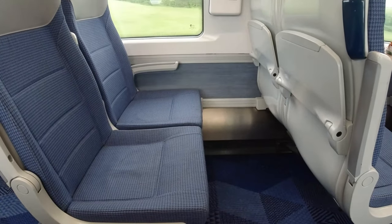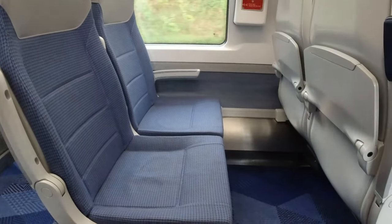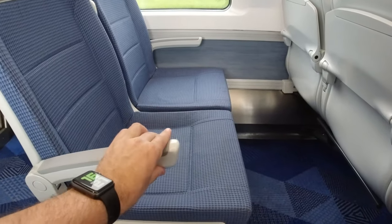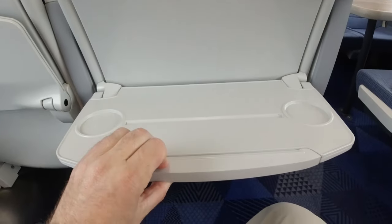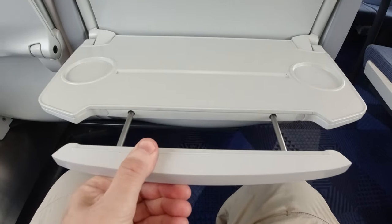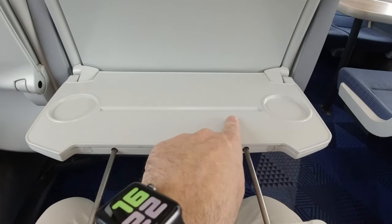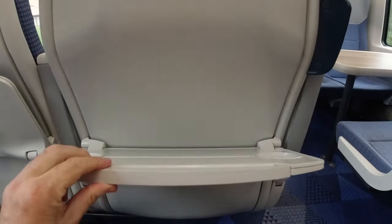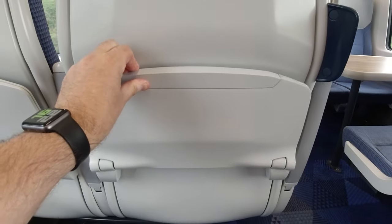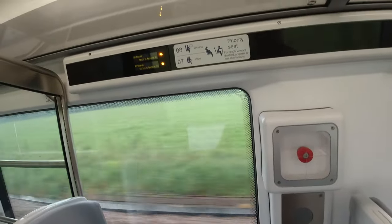One other part of the carriage I thought I'd show you is the airline-style priority seating. Now this is located nearest to the doors, which is what you'd expect really, isn't it? And it has pretty good legroom, which is again what you need really. The drop-down table was robust and of an ample size, with this handy extender here. It was nice and clean too. And as you can see, the priority seating areas have their own call assistance button and emergency alarm.